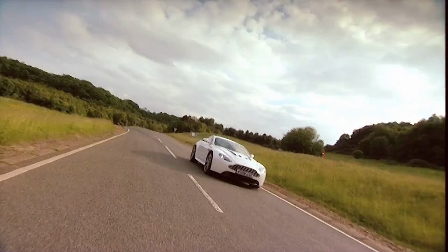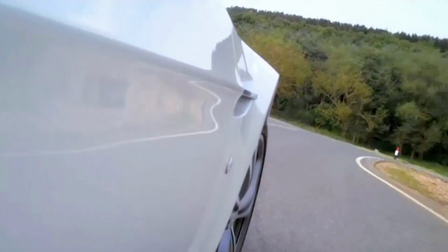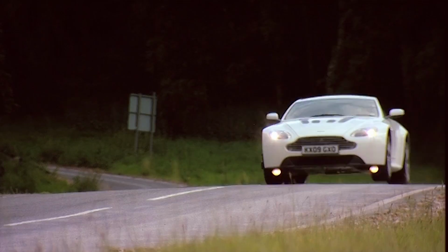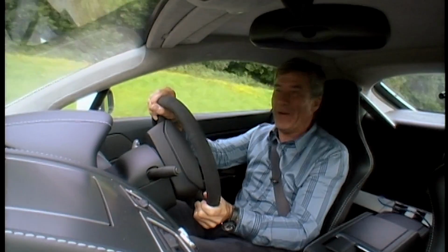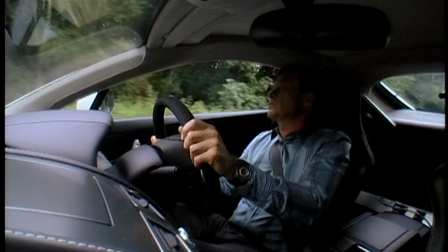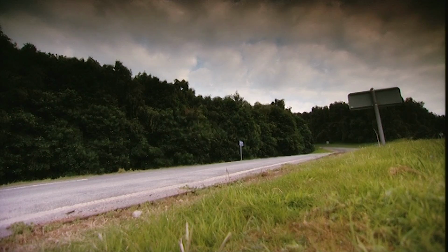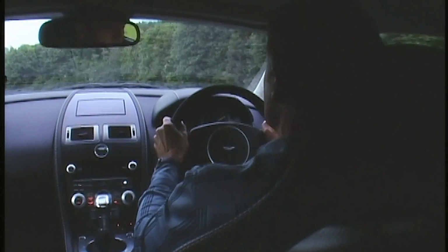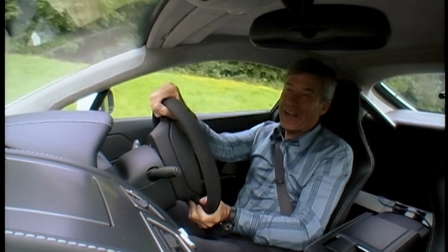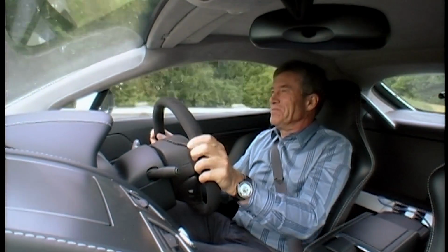The only problem with going faster for the Yump is you've got to get through this right-hand corner with a bit of speed. 50 miles an hour should be enough, I think. Oh, one more perhaps. And the car just bottomed out there, so I think that's as high as I better get.